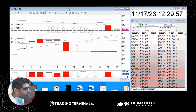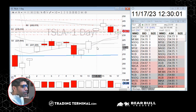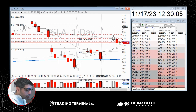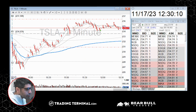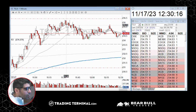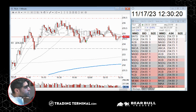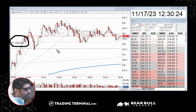What happened was that when I'm coming late, usually most of the momentum at the open is gone. And we start looking to see what trading opportunity we can get. Today, I noticed that Tesla had a really big drop and a really massive run back up to 237. And by the time that I came here, I noticed that it's doing a double bottom at R3, which is 234.23. So for those of you who don't know what R3 is, these are called pivot points.